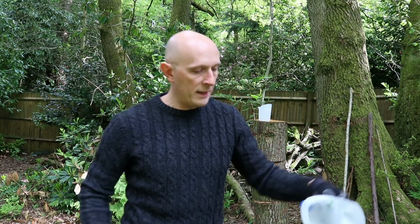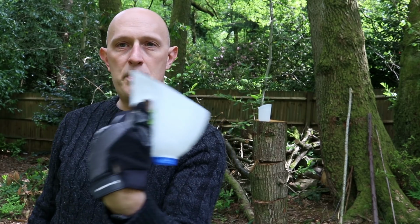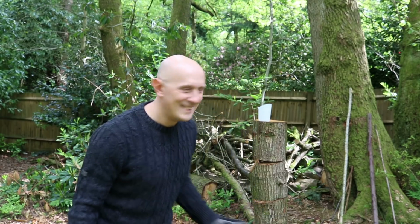So I grab the back end, you can see it's a clean cut. There's maybe a little bit of scooping or tearing at the back, but it's basically a clean cut, and the bottle is left standing. So I think I managed that. Let's try with a tougher bottle now. Let's try with a Pepsi Max bottle, one of my favourites.